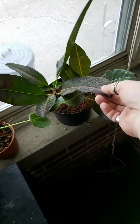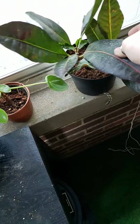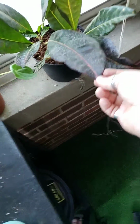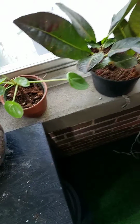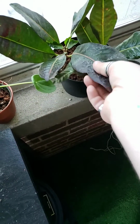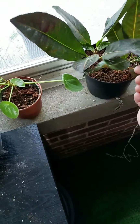And here is our croton, which is a little pockmarked with hard water growth, but as you can see, a little bit of rubbing will allow it to come off.